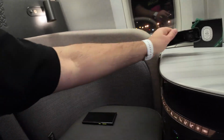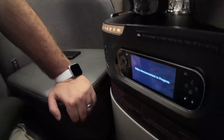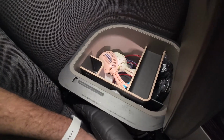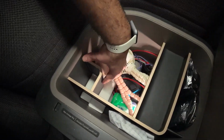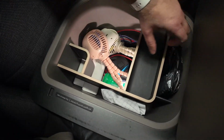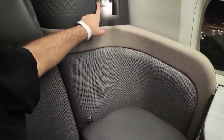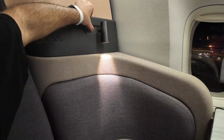Another thing that I really enjoy about this is this storage space right here. Cool thing about it is that it does adjust. So you can go really all the way down, and you can go all the way up. All right, so here we go. A lot of storage. So you can see I got 2 fans, a couple batteries, plenty of wires, headphones they give you. So a lot of space, honestly. But you can still put more stuff in there. Best part, it closes, goes away. Hang your jacket if you like, coat hanger, fancy light.